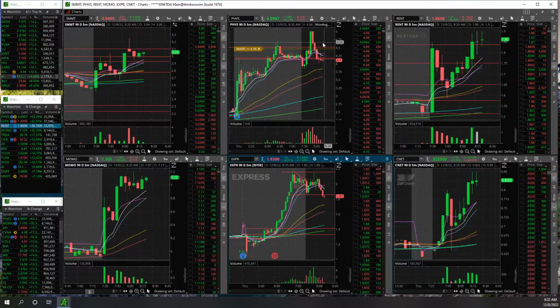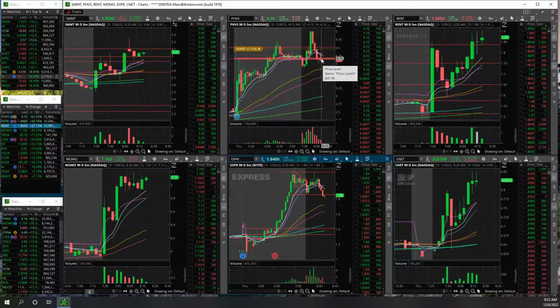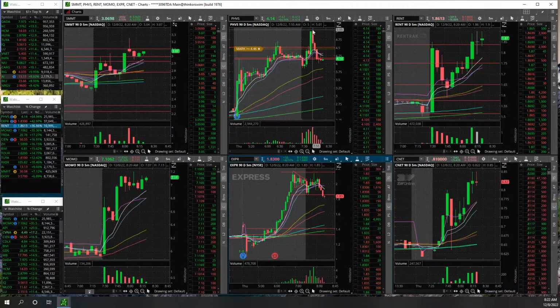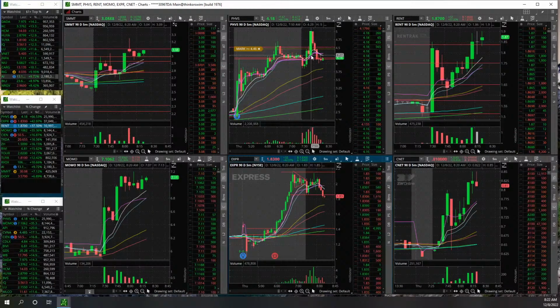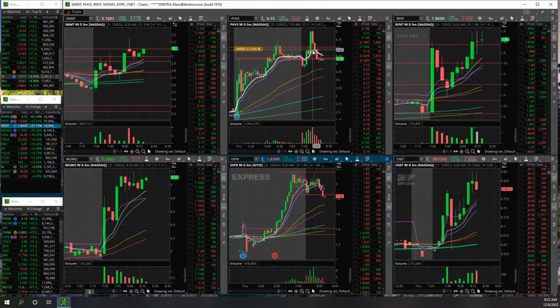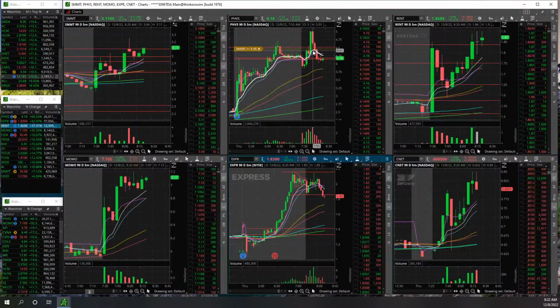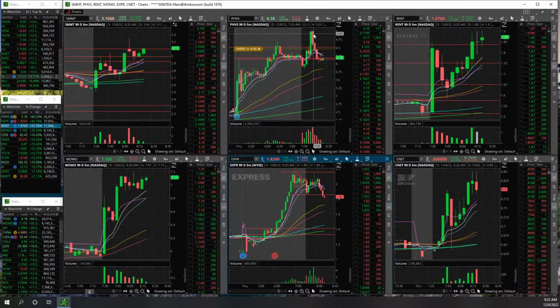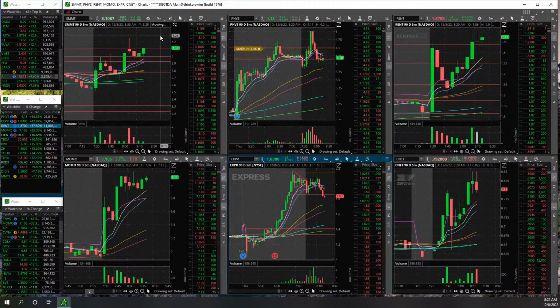PHVS was a huge miss for me on the short. I did get a little scalp on the long, but I did miss this big move here. I was going to re-enter after this pullback, and I just got a little bit distracted with something else. But that ended up breaking out really nicely.